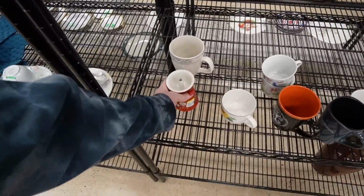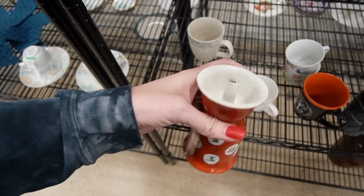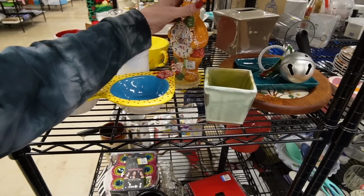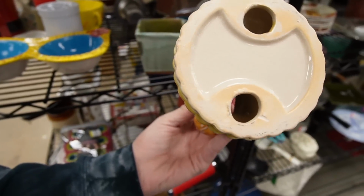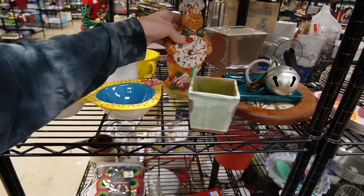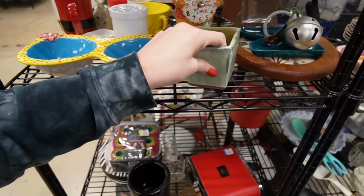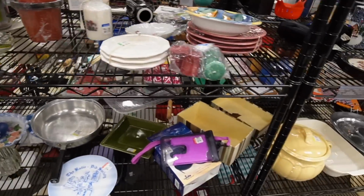What is this? That's kind of interesting. I wonder what its purpose is. This is very sweet. This is made in China. There's no markings on it. I just thought it was kind of darling. And I like the glaze on that, but there's no markings. So I'm going to leave it behind.